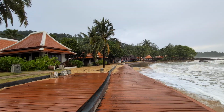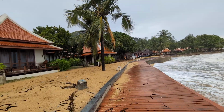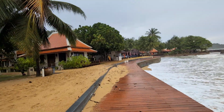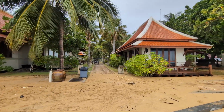I'll conclude the video after I've been around the bar area and I've shown you the pool. There's a little headland around the corner that is an absolutely beautiful, picturesque spot, especially at night when it's all lit up. It's stunning. I'll show you that at the very end when I conclude the video. All the accommodation again.